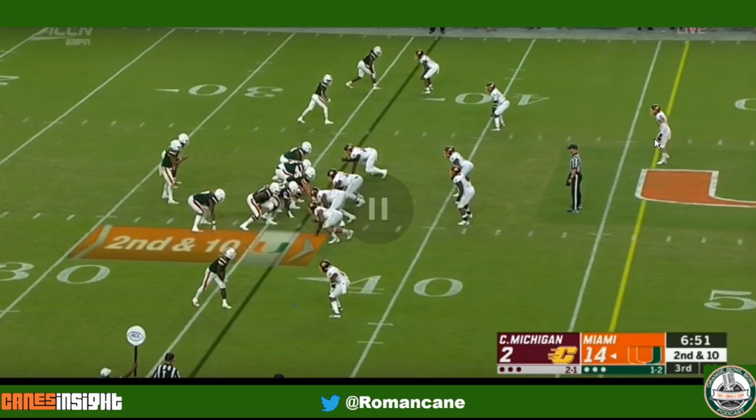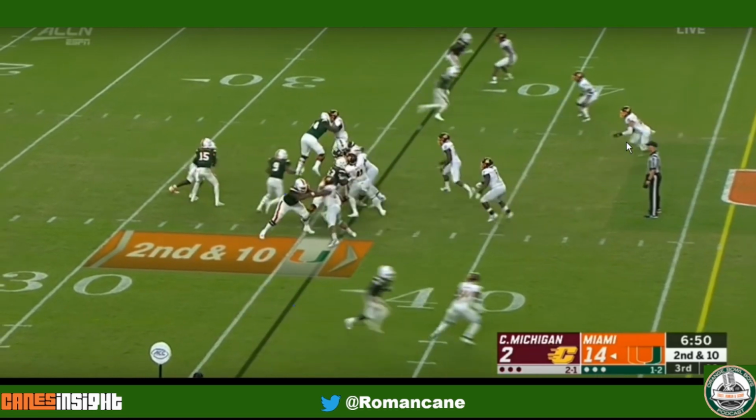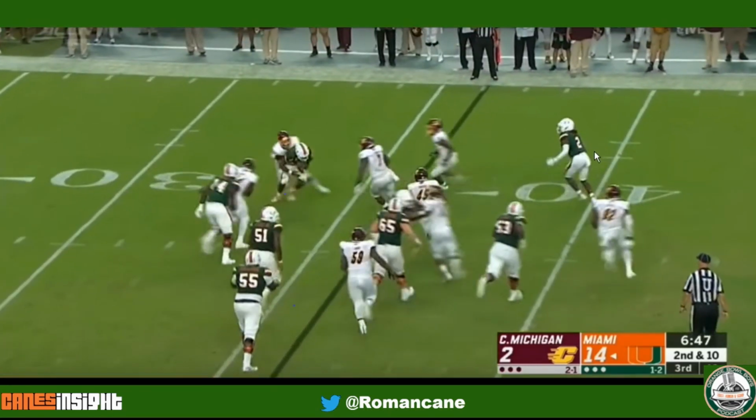As you see the play unfold, you'll start to see that the safety is creeping up closer and closer to the line of scrimmage. Miami has now victimized Central Michigan on several post-snap RPOs. So right here, as Jaron Williams is searching at this area, as Mike Harley is aggressively looking for this slant, he was in prime position to kill 2 birds with 1 stone. Now, once that slant wasn't given, he's not going to be accounted for by the offensive line when he started too far away from the line of scrimmage. He plays downhill, gets aggressive, and gets a tackle for a loss. Plays like that is what kept DJ Dallas relatively contained.